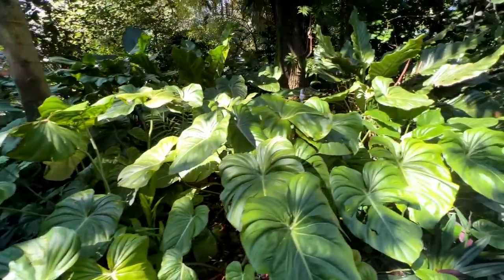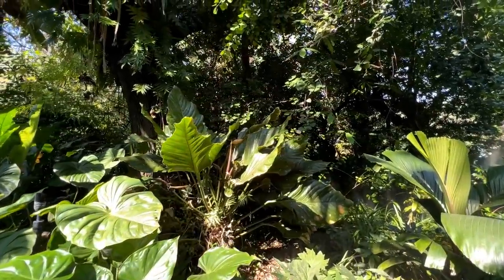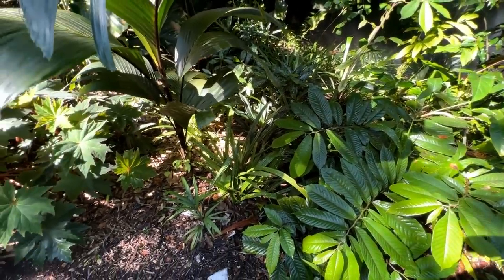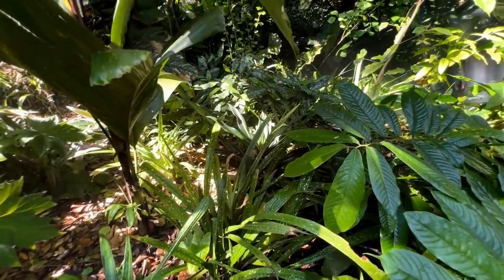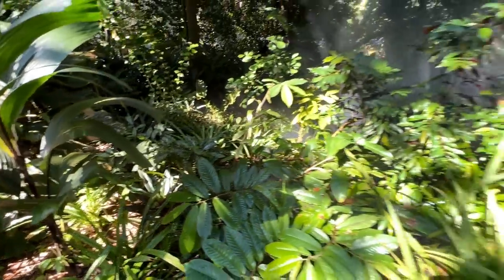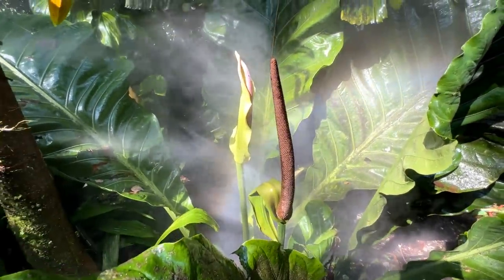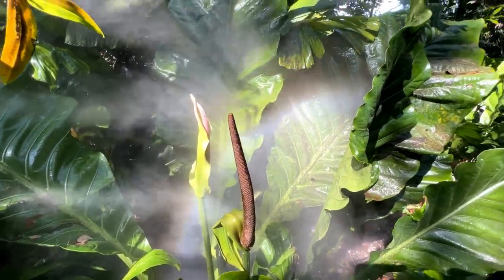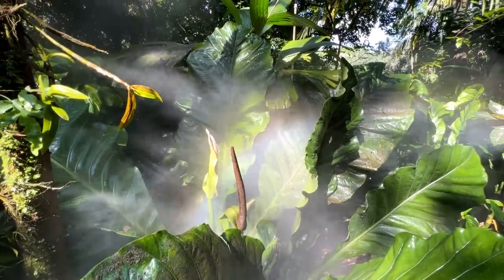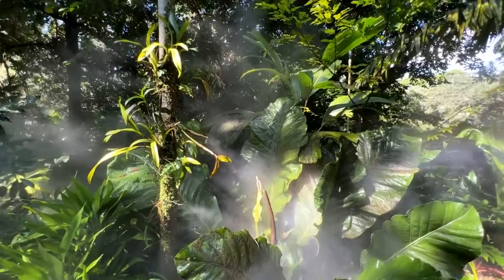Big, big plant though. And there's some type of huge anthurium. Oh, there is that moon and stars, I think it's called, the cast iron plant. I think we got a little bit of that for sale as well. And look at the inflorescence on this plant. It's huge. That's probably 18 inches on the old one and a foot plus on the new one.